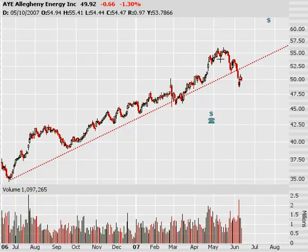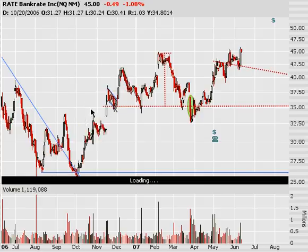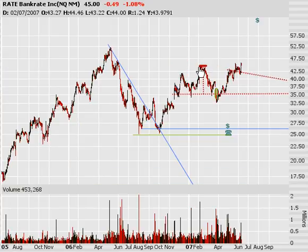All right, now on to some possible breakouts. Bankrate kind of stalled right at resistance. If you look at this on the 2-year, this is the next level before it ends up testing its prior high at about 52.50. So keep an eye on Bankrate.